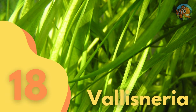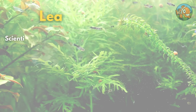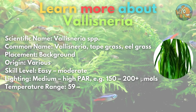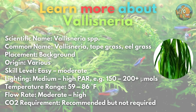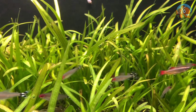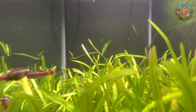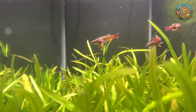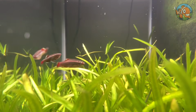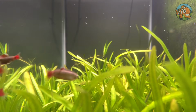Vallisneria is another plant option you can try. A genus of grass-like plants known as Vallisneria range in height from around 8 inches to about 2 feet. These plants spread by putting down roots and runners along the substrate surface. Vallisnerias look great when left to grow up to the surface and bend over, especially when the tank has good water flow. They are perfect for the background of your aquascape.